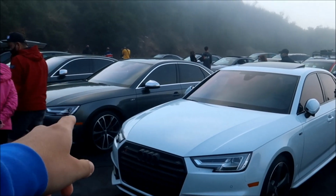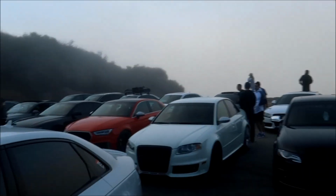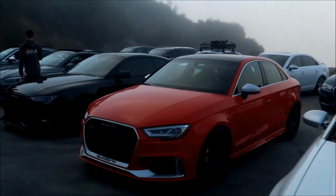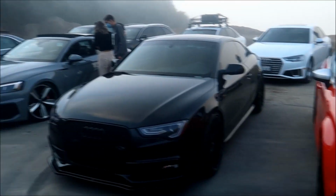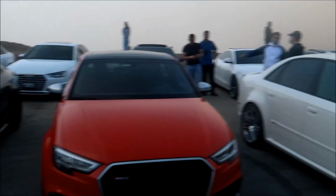Okay, so we got a couple S3s there, S4 right here, another S4, R32 Golf. It just keeps on going. We have this beautiful RS3 right here. I love the color scheme and the wheels and everything. RS5. A5, I believe, or S5. We just have tons of Audis here.